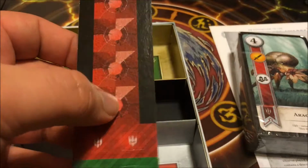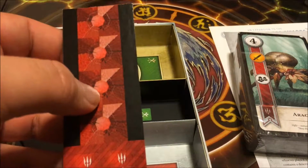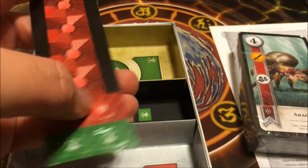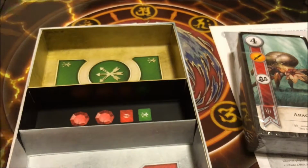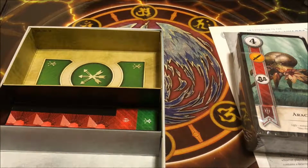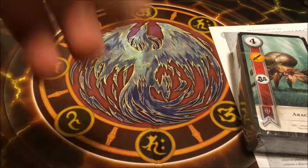These punch-outs, basically what they do is, these right here denote your losses that you have. And these two, I really don't know what those at the bottom are for, but we'll figure it out sooner or later. Maybe if I read that, it'll probably tell me, but that's not what I'm worried about right now.